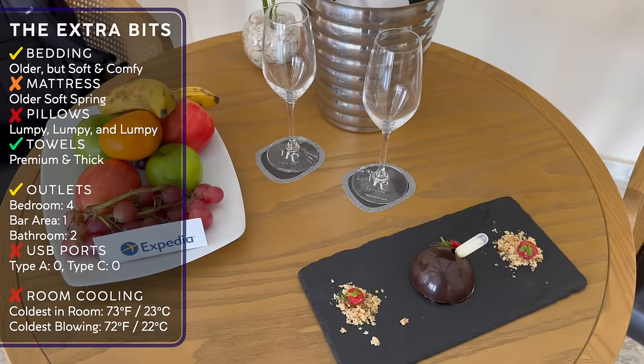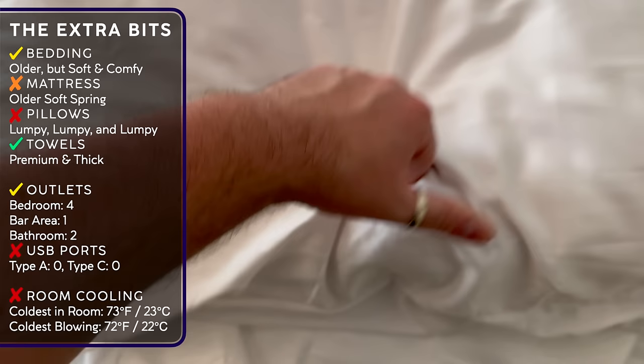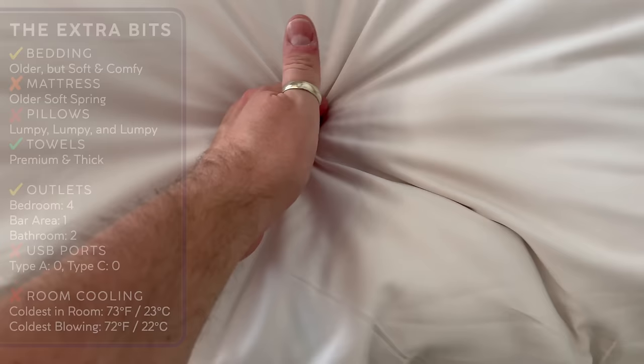Third thing I didn't like were the pillows, which were lumpy to a comical level. These were real feather pillows. I don't use feather pillows, I don't know how to maintain them, but every single one of these had feathers all clumped into balls, which made these the lumpiest pillows that I've ever encountered.